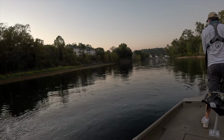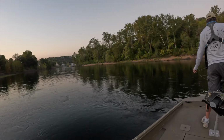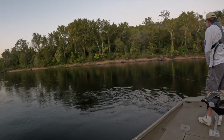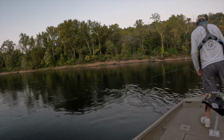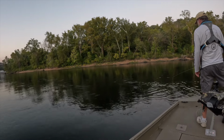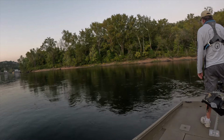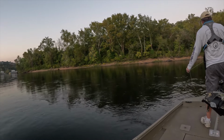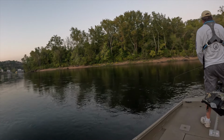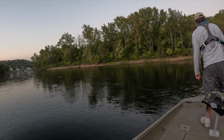Got my motor down and it's dragging bottom. Am I stuck? No. Just about done. Well, dragging again. Well, you got to see some fish splash around a little bit.